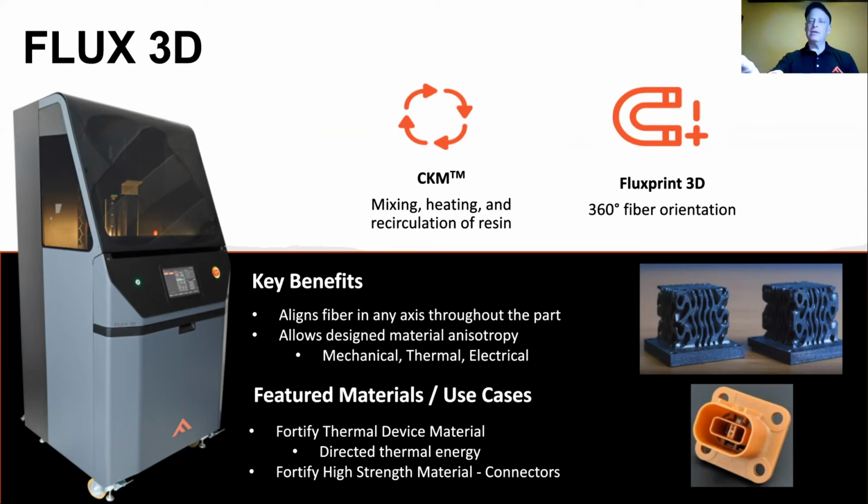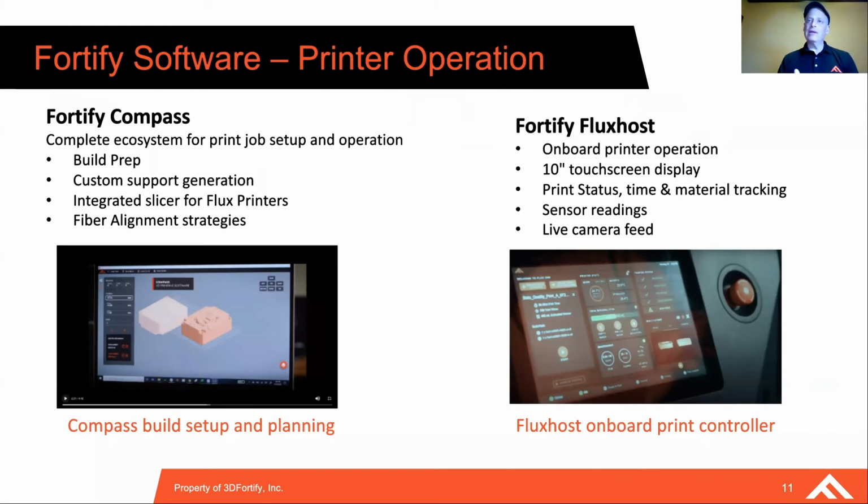So moving on from the hardware, we move into software, and there are multiple software packages. The two fundamentals that every 3D printer would have are Fortify Compass, our setup software, a complete ecosystem for print jobs, setup and operation, build prep, support generation, custom support generation native to the system, and an integrated slicer that prepares the job specifically for our Flux printers. Fiber alignment strategies would all be handled in Fortify Compass.